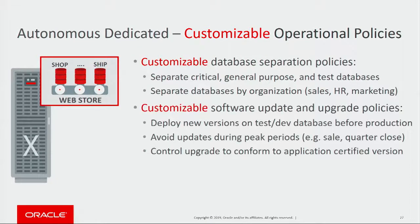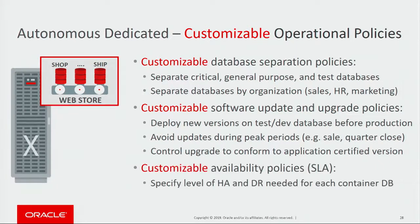A second level of customization is that you can customize the software update and upgrade policies. For example, you can choose to deploy new database versions first on a test dev database before they're deployed on production databases. You can choose to avoid any software update during peak periods like a big sale or a quarter close. And you can control the upgrades of the software to make sure you conform to any application-certified database version. Another level of customization is customizing by availability policy.